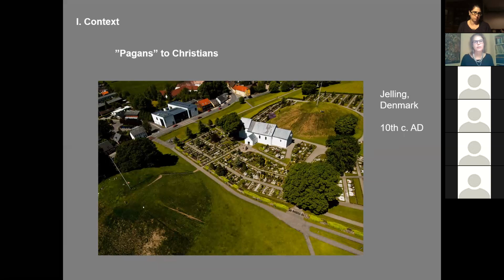And one of the major sites in Denmark is the site called Jelling, which is in Jutland. I hope you can see it here: two pagan grave mounds of earlier rulers. Unfortunately, it's not necessarily known who they are. But in the middle of these two pagan burial mounds was built a Christian church by Harold Bluetooth. And this was done in the middle of the 10th century.